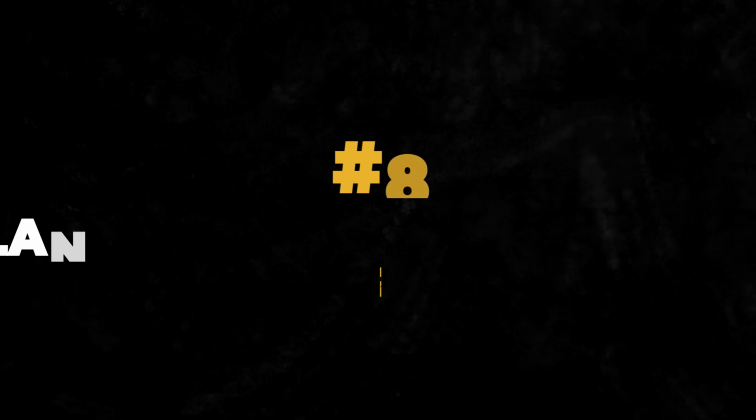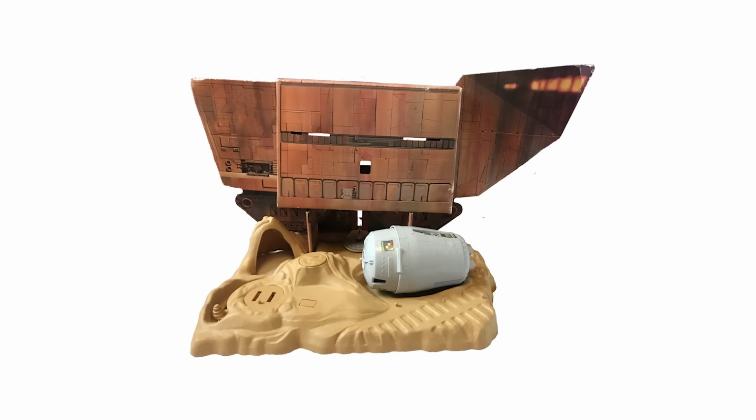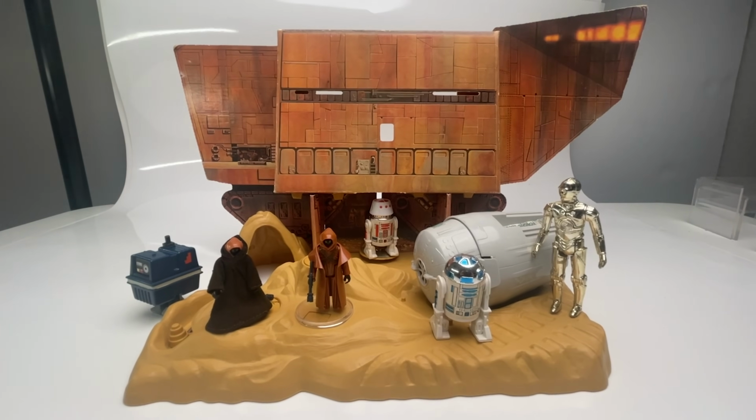Number 8 is the Land of the Jawas action playset from 1979. The first playset to use this design process.